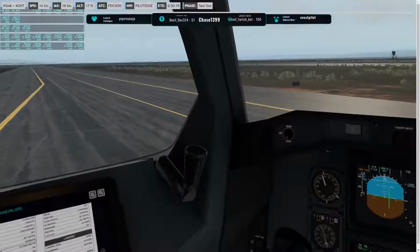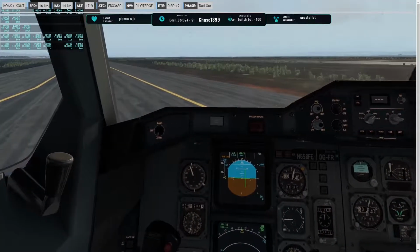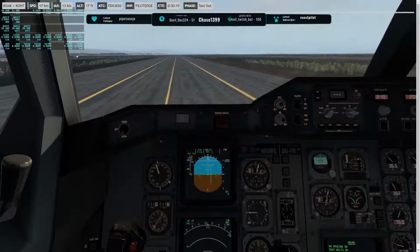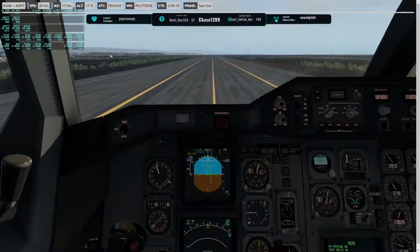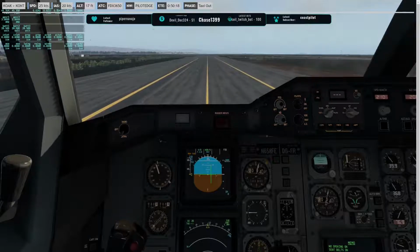San Francisco Ground, TBM Hotel Alpha Delta Alpha Juliet, just verify departure runway. Delta Alpha Juliet, where are you parked? Parked at signature, Delta Alpha Juliet. You can expect 28 right for departure, if you have another request let me know so I can make it happen. 28 right is fine, thank you. We'll set up everything, I'll call you back later, thanks.